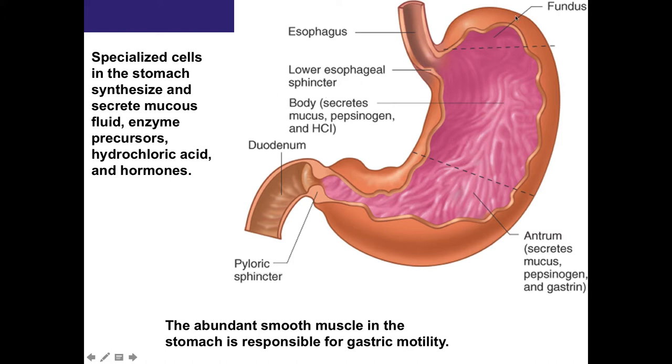The top of the stomach here, the very top, is called the fundus. And then you see the body of the stomach. We'll be talking about different cell types within the body, the parietal cells and the chief cells. So I have a slide with those two different cell types in just a second. But those cells secrete pepsinogen, and the parietal cells secrete acid. And then there are other types of mucus-secreting cells that we'll talk about in a little bit, too. But the body usually has these different functions, cells that secrete mucus, pepsinogen, and acid.